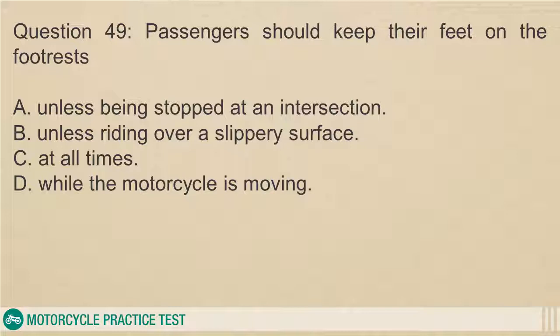Answer B. The rear brake provides 1/4 of the motorcycle's stopping power. Always use both.